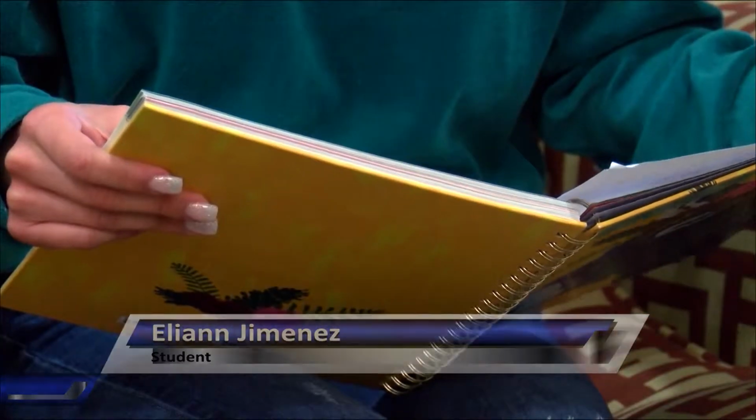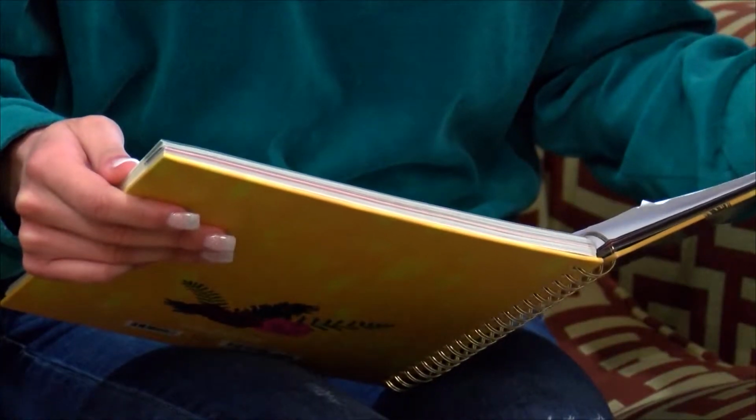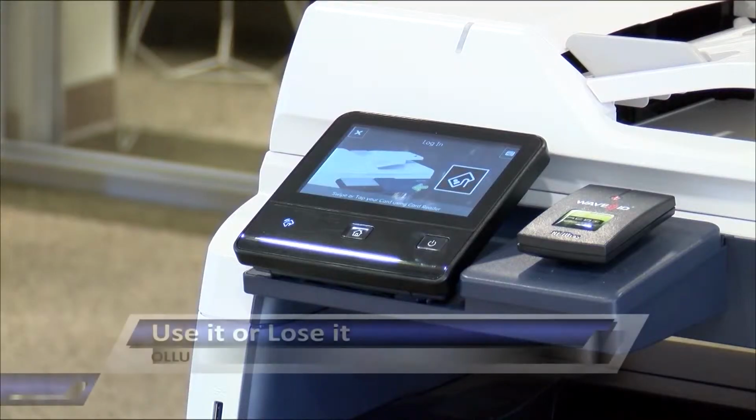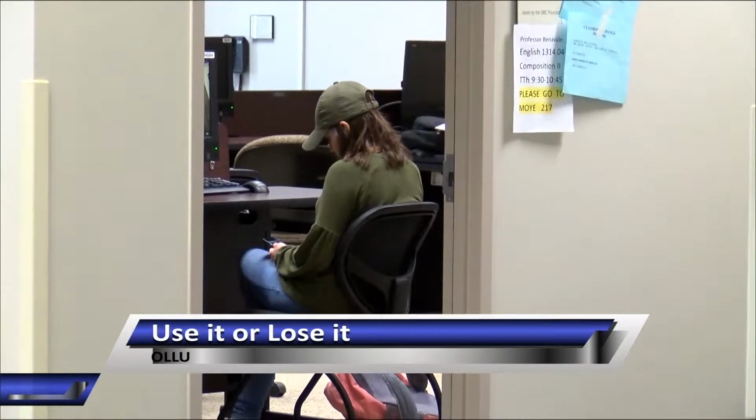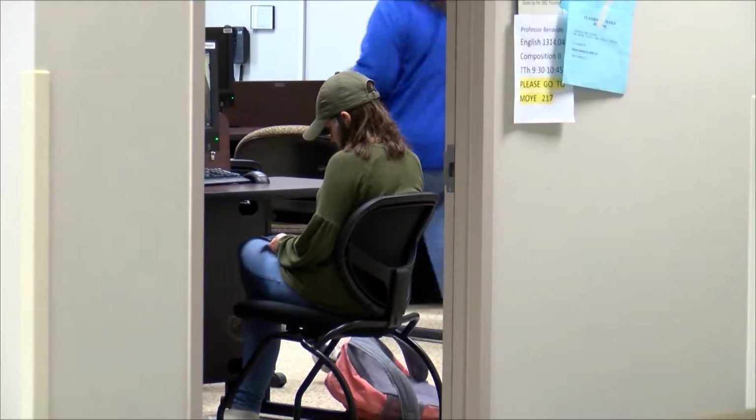Have you ever wondered where your printing money goes, or where your meal plan's going after you leave campus for a summer? Well, I investigated where that money goes, and what I found might surprise you. I don't use all of my printing money because sometimes there's certain assignments that I don't have to print out. Our Lake to the Lake student, Elian Jimenez, does not use all the $80 of printing money given to her by the university each semester. She just learned unused printing funds do not roll over.